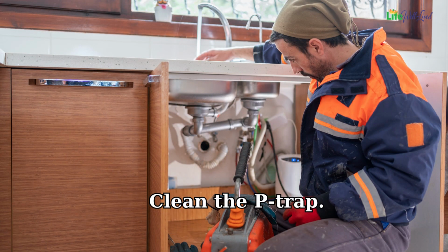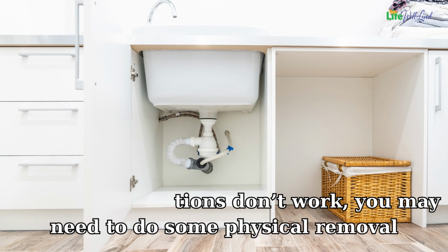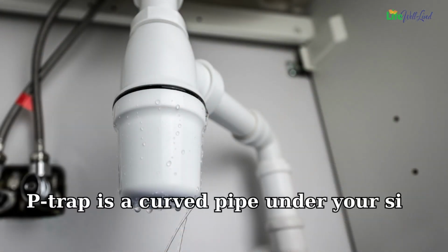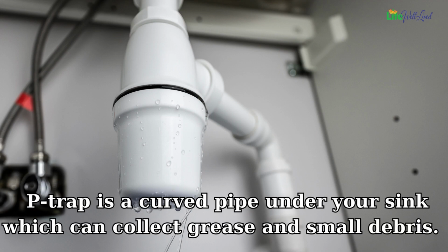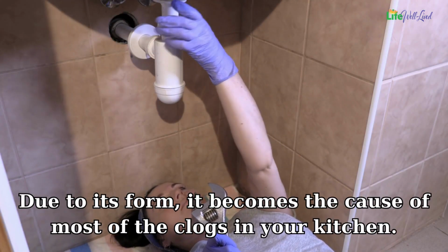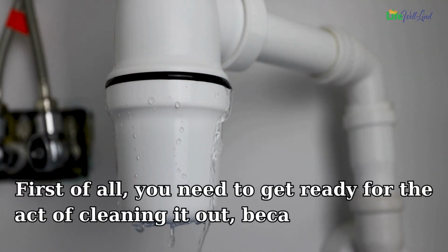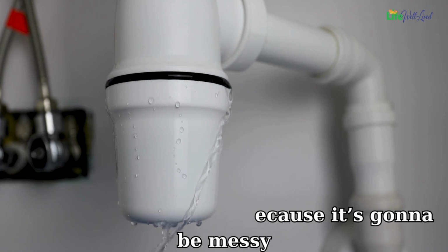5. Clean the P-trap. If chemical reactions don't work, you may need to do some physical removal. P-trap is a curved pipe under your sink which can collect grease and small debris. Due to its form, it becomes the cause of most of the clogs in your kitchen. First of all, you need to get ready for the act of cleaning it out, because it's gonna be messy.